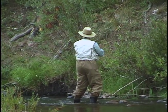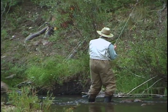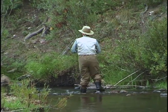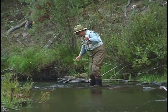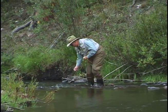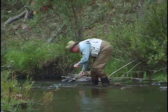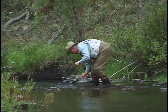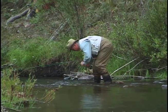There we go. Oh, nice brookie, I think. Oh, look at him jump. Boy, they're fun. I got a 6X tippet on one and a 5X on the other. I don't know which fly he took yet. Oh, it's another rainbow. Another rainbow, and he took the little grasshopper. So much fun watching them suck these off the surface.